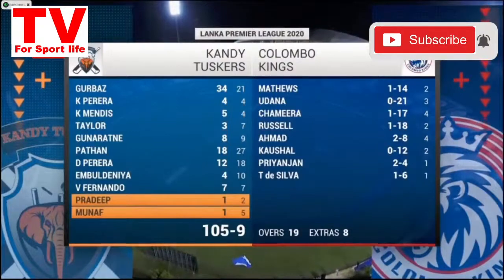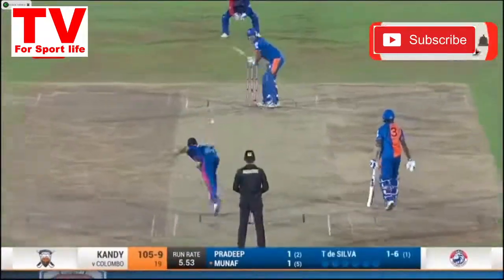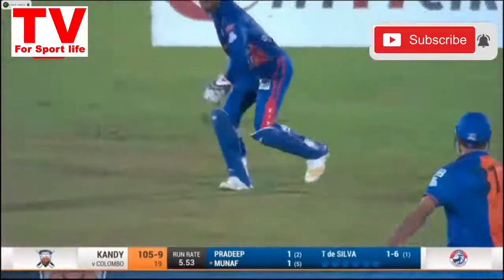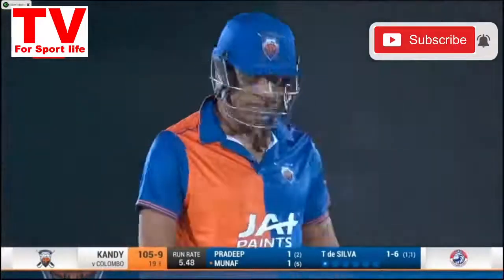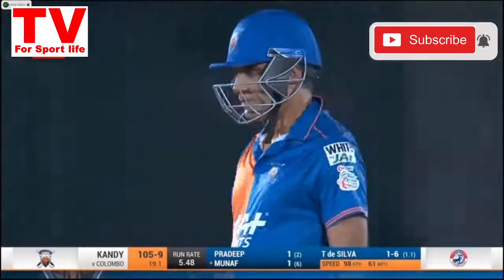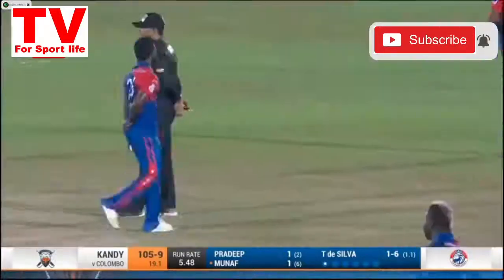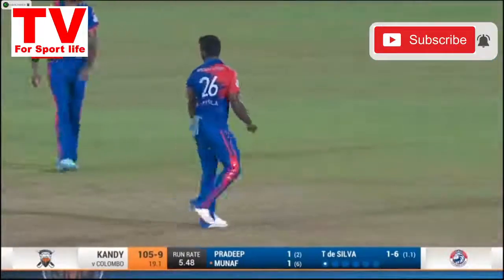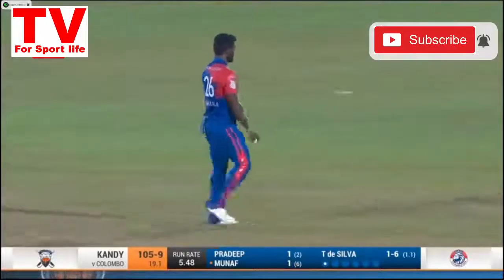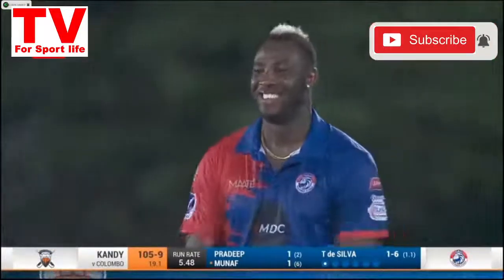Eight bowlers used so far by Colombo Kings. A dominant effort, you would say, with the ball, reinforcing their status as a franchise. Interesting to see that Angelo Matthews has entrusted Thisara de Silva with the last over. Andre Russell's been doing it of late.